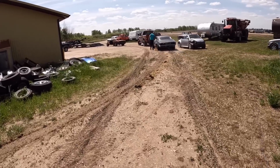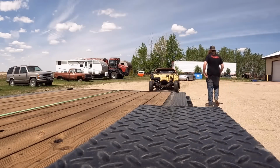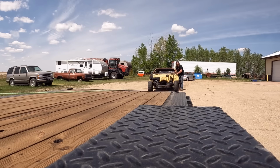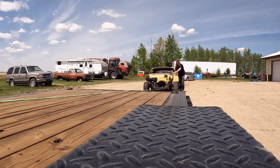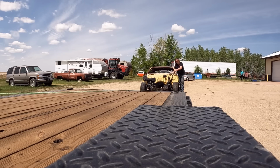Holy moly. 2 Camaros. All right, let's load this thing. Let's load it. So, this is a good one. Luckily, Josh has a big fancy trailer. Once we get this one on, we'll walk around the other one. And we'll do a good walkthrough when we get home.